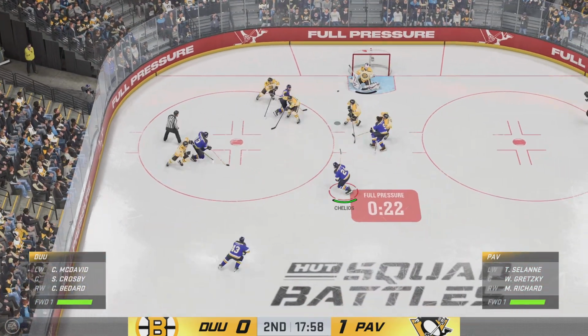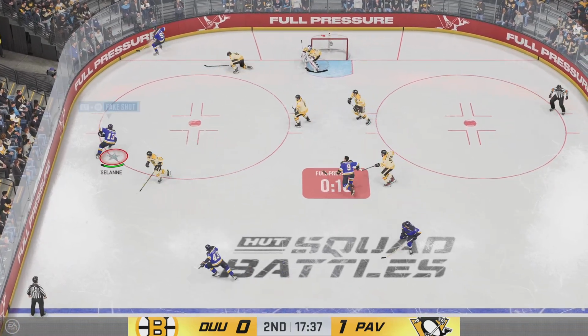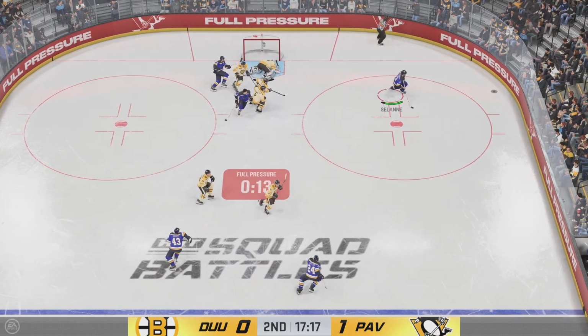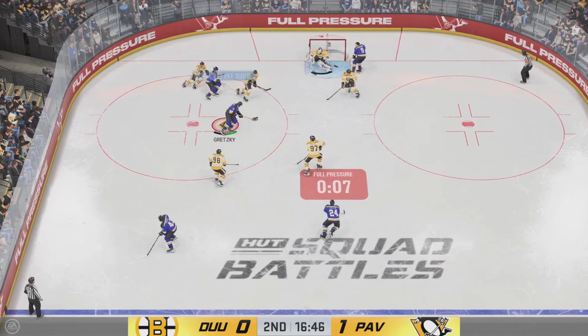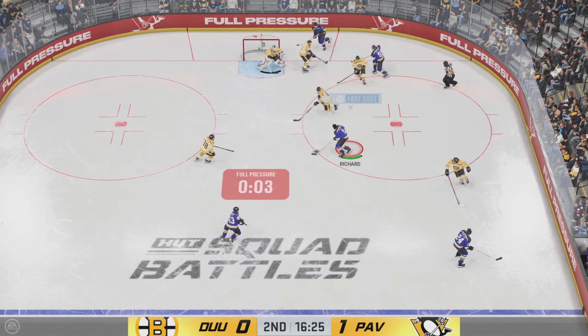Can they take advantage after winning that draw? The Bruins get a hold of the puck in their own end. Right in the slot! Oh, it stays out! He got a piece of that one! Not even close! That's a massive miss, James. You're in prime time scoring area in the middle of the ice, and you go that far wide. That's a tough one.